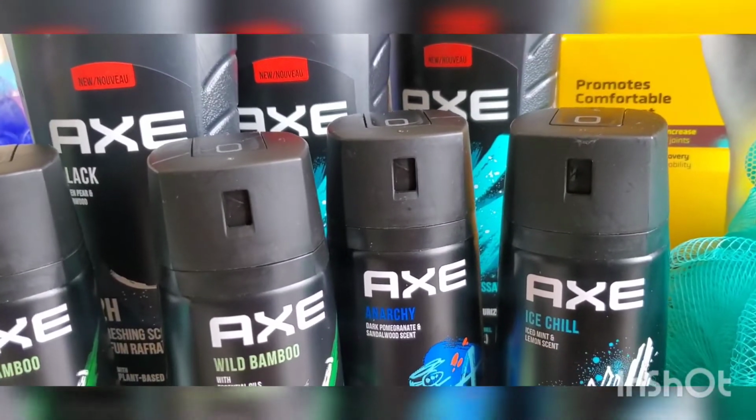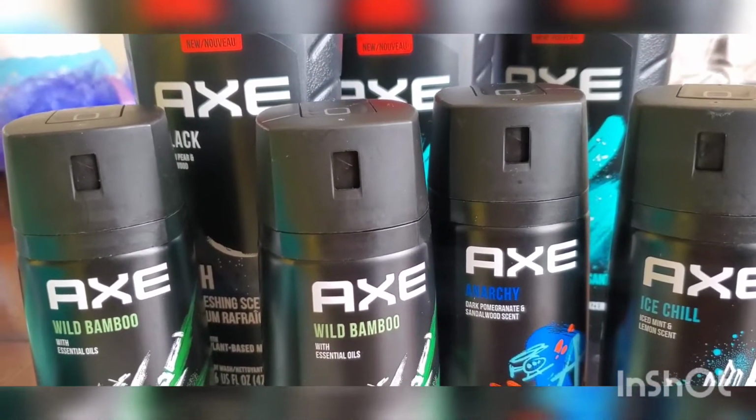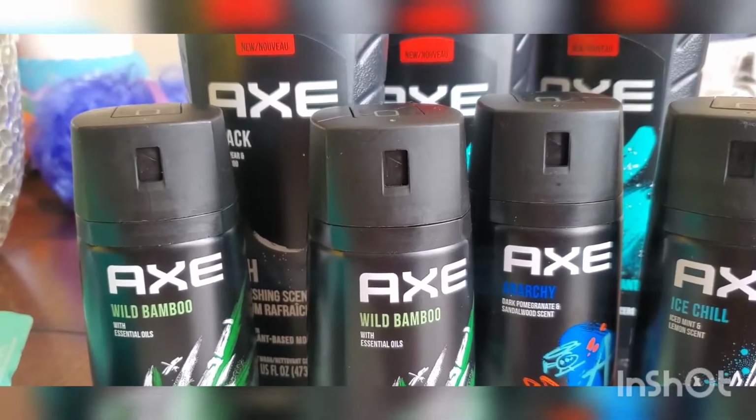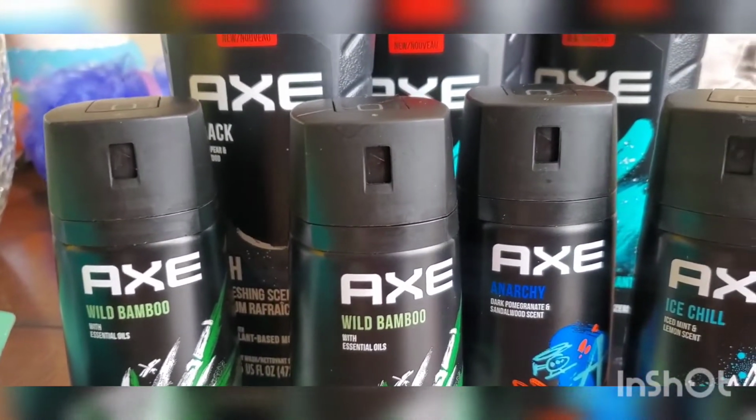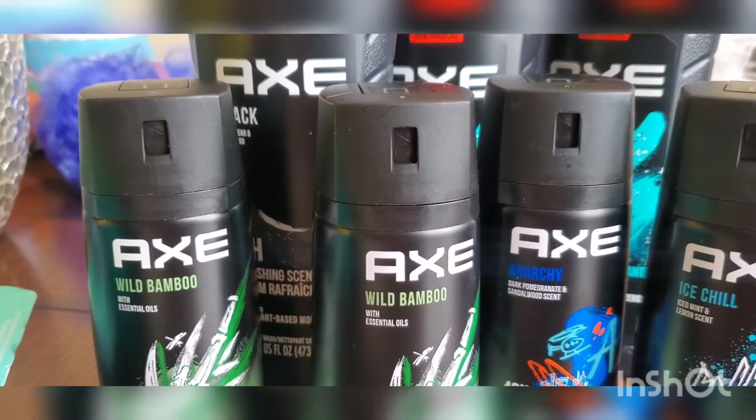Now, let's move those other items out of the way. Okay, we're here now with the 7 Axe products. So as I said, the Axe this week is spend 15, get a $5 extra buck.